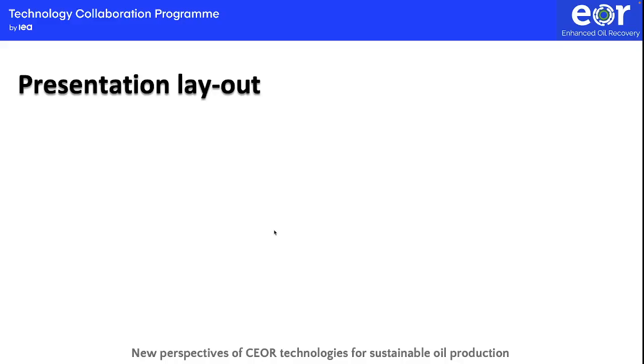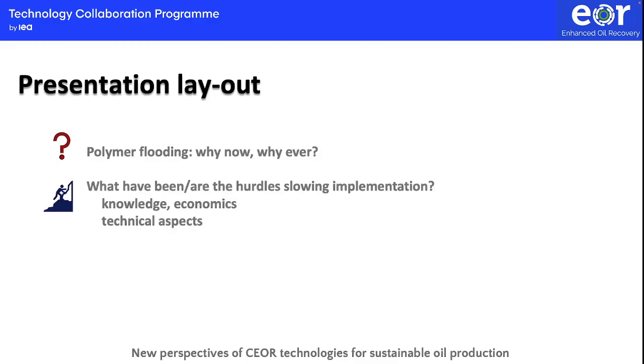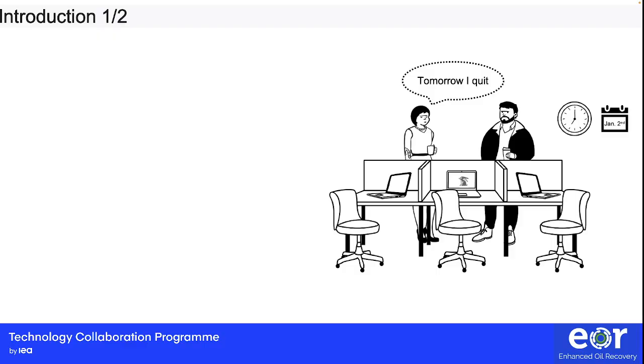So the presentation will be divided into three parts. The first one is about polymer flooding itself. Why now? Why ever? What are the benefits? In the second part, I will try to discuss the challenges and the hurdles which have been slowing down implementation over the last decades. And in the last part, I will try to give some ideas to streamline the process. So basically, how we can move much faster from the concept in the lab to the field to get results.